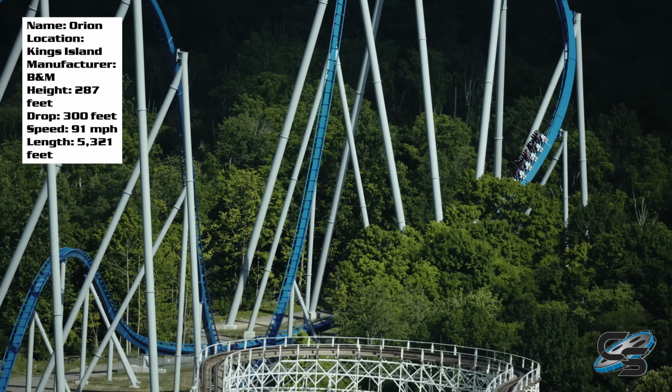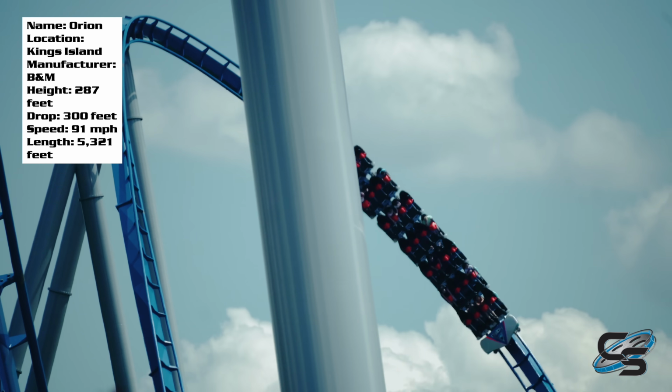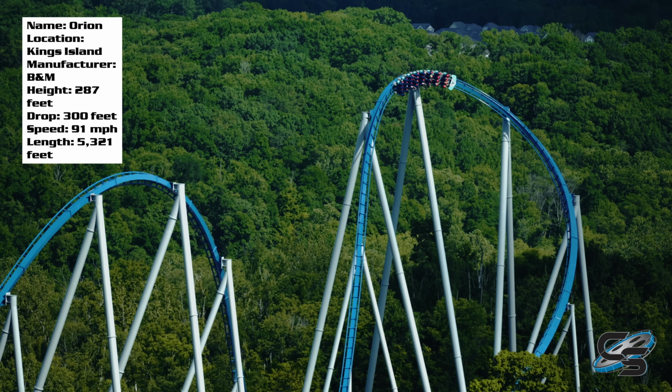And frankly, there's not a whole lot to say about this turn. It's fine. I think it's one of the most underwhelming moments of the coaster. Frankly, it doesn't really do a whole lot. I don't know anyone who got off Orion and said, man, that turnaround was awesome. The moment following that is pretty cool though.